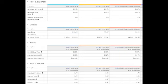As we go into the quotes, last close 3/14/2024, we're looking at VTV 158 and change, with a 52-week range of 131 to 160. The Schwab Fund closed at 73.97, with a 52-week range of 61 to about 75. The Fidelity Fund closed at a little bit over $30, with a range of 26 to about 30.5.